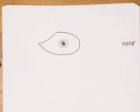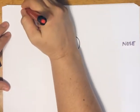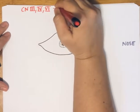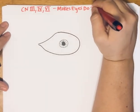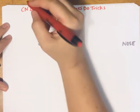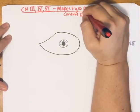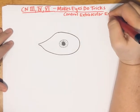Alright, so we know that cranial nerves 3, 4, and 6 make the eyes do tricks. What that means is cranial nerves 3, 4, and 6 are going to control extraocular, ocular means eye, muscles.